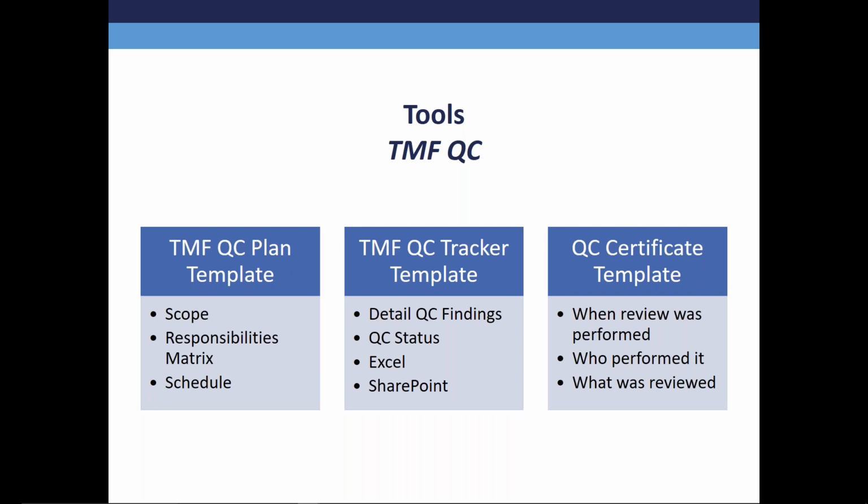In my experience to date, if you don't have any major red flags around your TMF during an inspection, the inspector will likely be satisfied just seeing the certificate. But every inspector is different, so you just never know, and you always want to make sure that you're prepared.